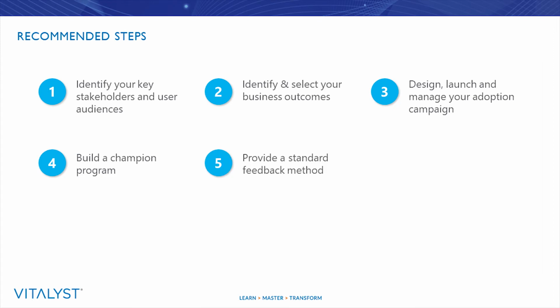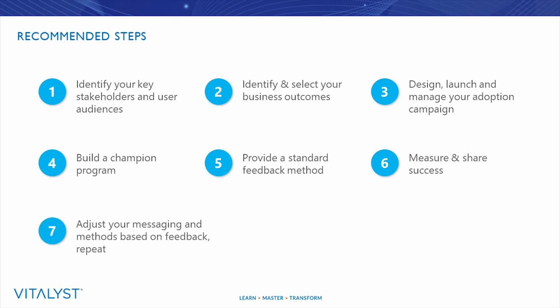Now you need to establish methods to evaluate how the change is coming along. First, provide a standardized, easy-to-access feedback method. Using the KPIs you've collected earlier, measure and share early successes. Then, determine where knowledge or training gaps are based on feedback and data collected, and adjust your messaging and methods. Continue to repeat this process until your business objectives are met.